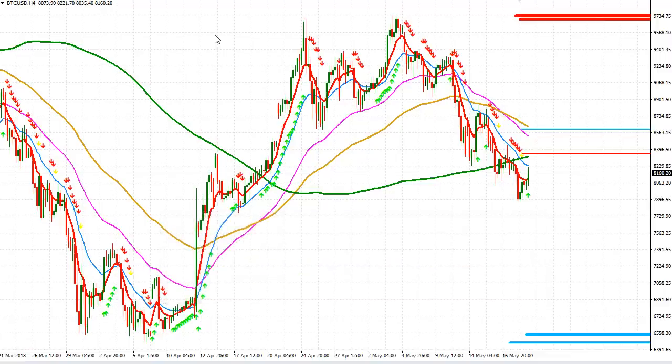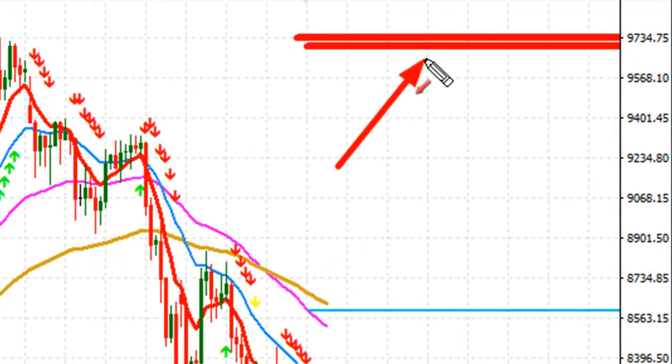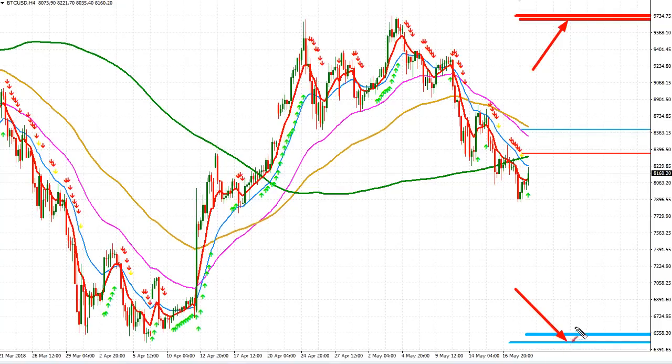Now, you'll be glad to know this is a very short and sweet update and outlook here on Bitcoin because we've already covered so much detail in the previous video. So, as you will see here on this chart of Bitcoin on a 4-hour time frame, I'm going to show you in a few moments what the significance of these levels are on my chart. These two thick red lines and these two thick blue lines, I'm going to explain what they represent and what is the significance of that in just a few moments. Now, let's just go for a moment on the daily time frame.